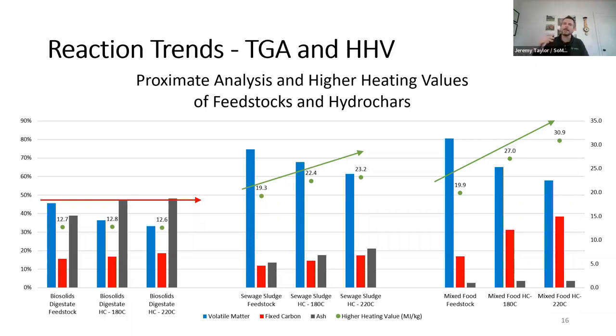So when looking at using this material as a solid fuel, integrating mixed food waste, keeping food waste out of landfill, and putting it into the HTC process to blend with sewage sludge is a big benefit to increasing energy density as well as decreasing ash content associated with your solid product.